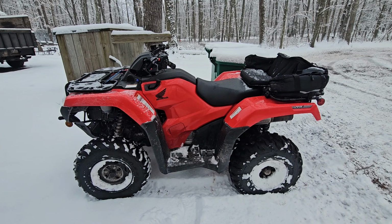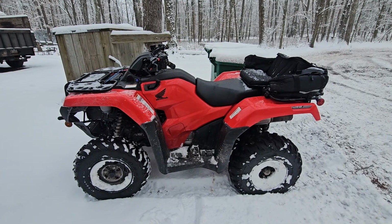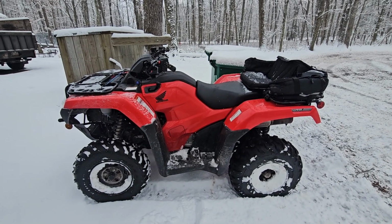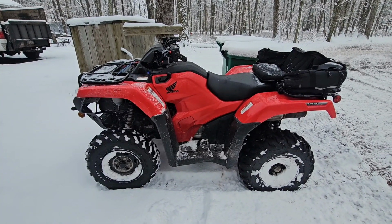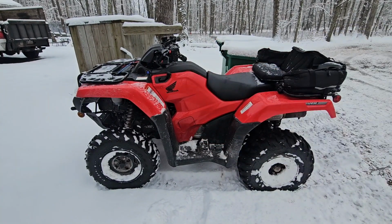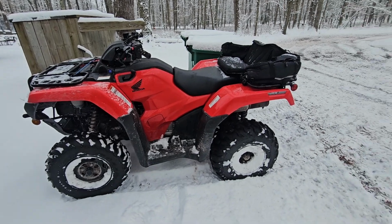When I got a little bogged down, I had to put it in four-wheel drive. But for the most part, I leave it in two-wheel drive so I can do donuts and kick it out and stuff. It's a pretty good, solid machine. As you see, I got my blue light on for my heated hand grips. I'm going to go for a ride in the woods, but I just want to talk about how good this machine is in the snow. You don't even need four-wheel drive to go, unless you're stuck on something, but a lot of times you back up and you can just go.